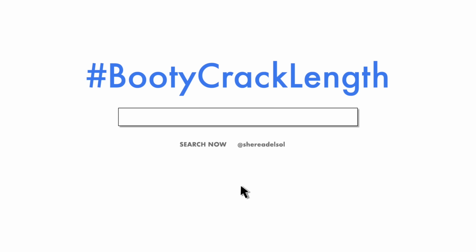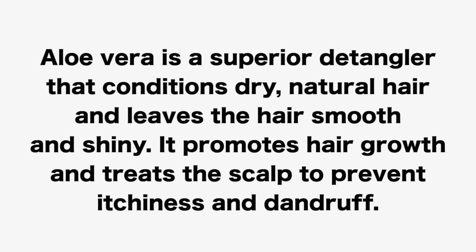Now let's discuss how aloe vera can help us achieve booty crack length hair. Y'all know that is the goal. Aloe vera is a superior detangler that conditions dry natural hair and leaves the hair smooth and shiny. It promotes hair growth and treats the scalp to prevent itchiness and dandruff.